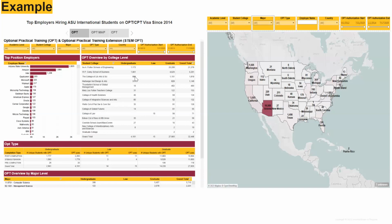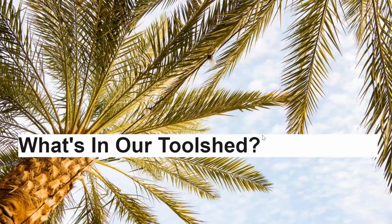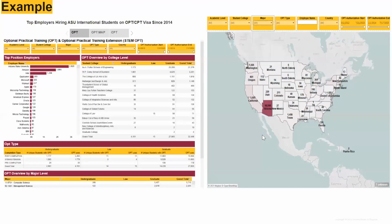This data also helps provide an overview of CPT OPT utilization based on the student, college, and major level. Additionally, it also helped us determine the geographic location of the employers.